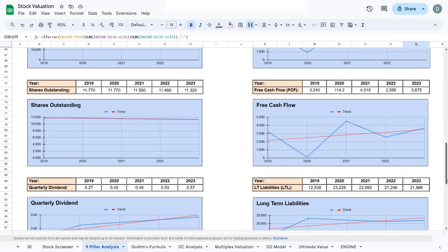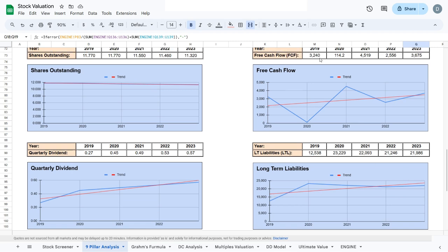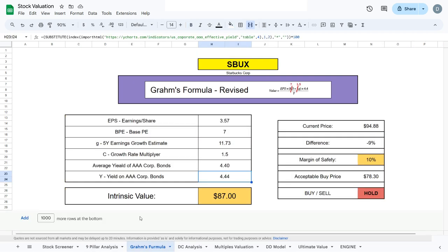Now, with Starbucks, we can see that the long-term liabilities are increasing slightly, but the free cash flow is increasing as well, and the shares outstanding are decreasing, which means that the company pays less dividends every single year to their investors. And now we can jump to calculating the company's intrinsic value, first using the Graham's formula revised.